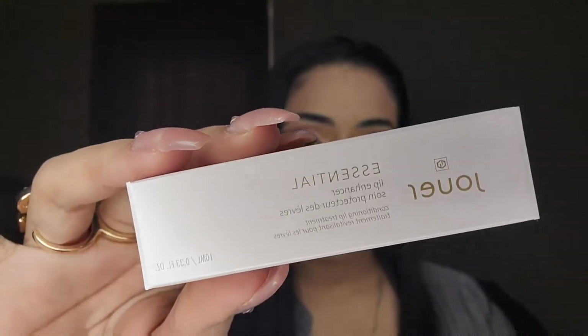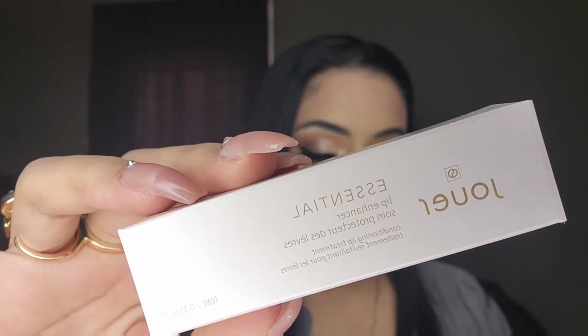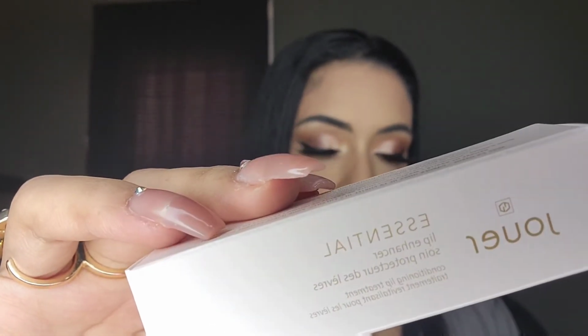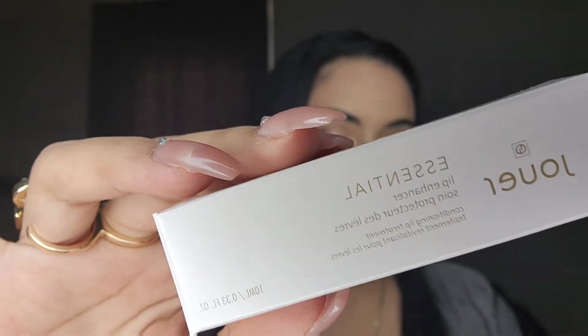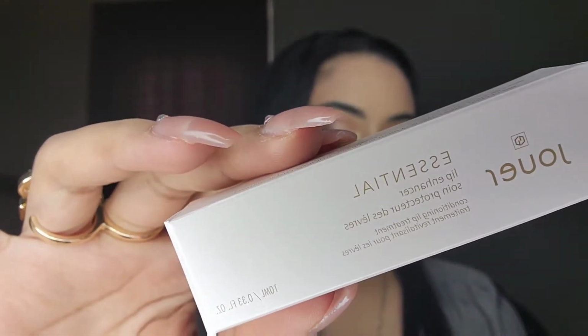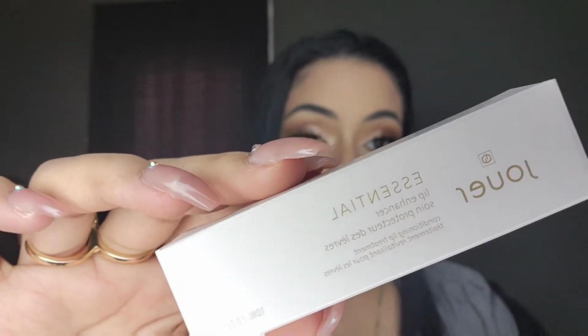So last but not least is a product from Jouer, and this is the Jouer Cosmetics Lip Enhancer. This retails for $17. It says that it's infused with good for you clean ingredients. This lip enhancer offers a smooth, silky formula that will protect your lips from environmentally damaging elements while providing lasting hydration. Let's see what this bad boy looks like.